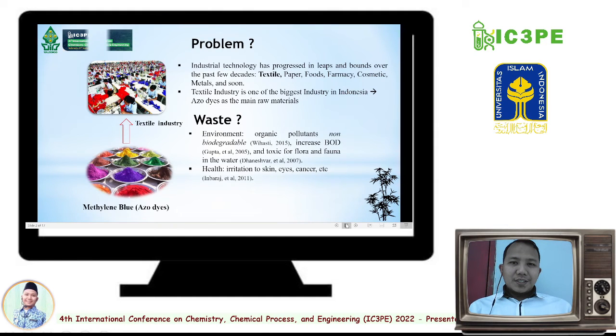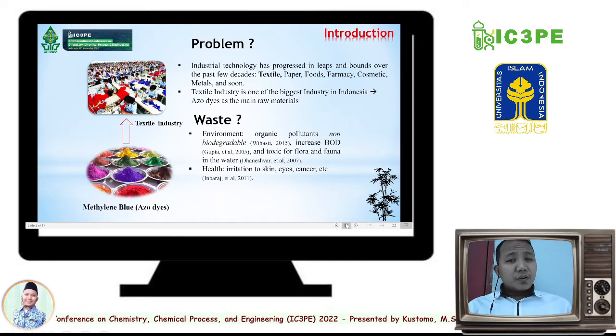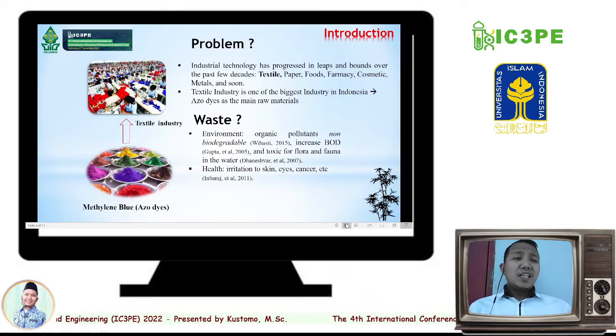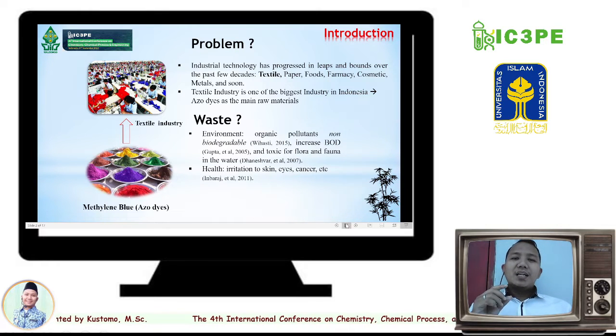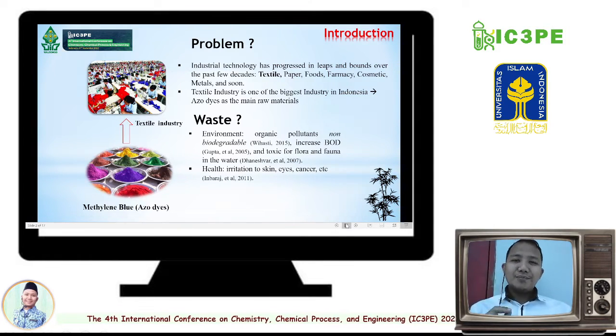For the introduction, as we know, industrial technology has progressed in leaps and bounds over the past few decades, for example in textile, paper, food, pharmacy, cosmetics, metals, and so on. The rapid development of industry increases waste in volume and frequency. The textile industry is one of the biggest industries in Indonesia, and mostly uses azo dyes, such as methylene blue, as the main raw material.